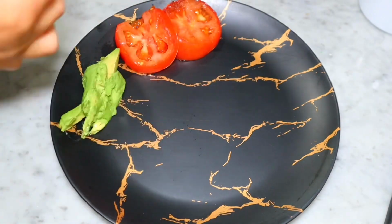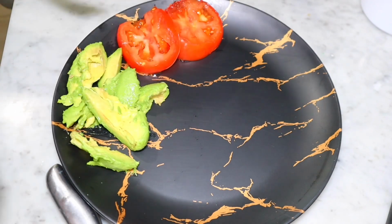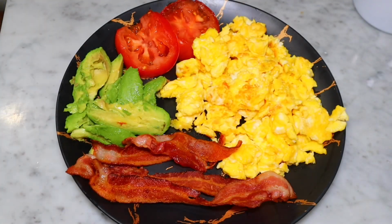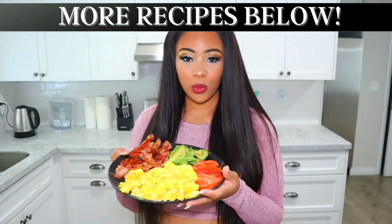Next, I'm slicing up some non-starchy fruit and vegetables. I'm taking some tomatoes and avocados. I know this is only 1 plate of food, but this will keep you full for a long time. So this is an example of meal number 1 that I would have.